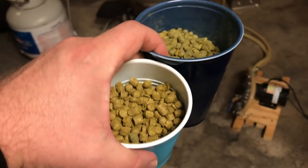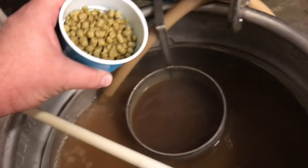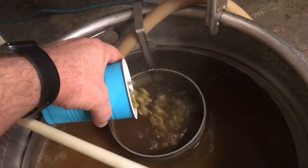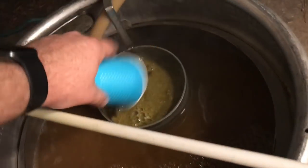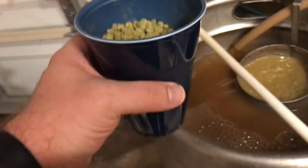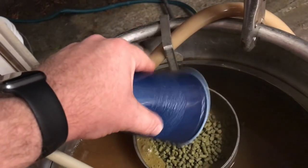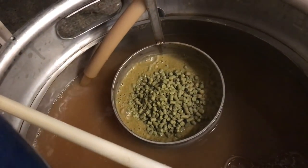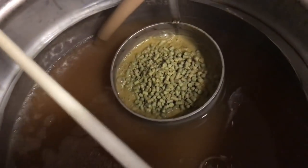All right, here we go. This is the Whirlpool edition. This is 12 ounces. This is a 10-gallon batch, so I guess it'd be like a 6-ounce edition for Whirlpool. So still pretty substantial. Heck yeah. Boom. It's got nowhere to go. Alrighty. See you in 30.